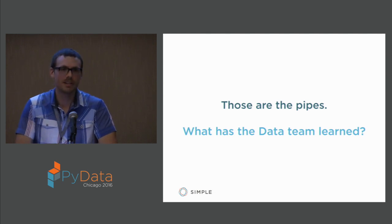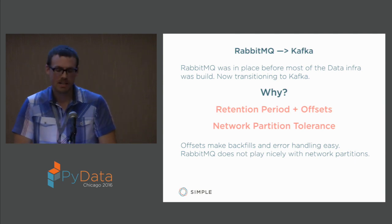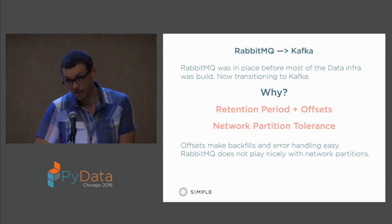So what have we learned from building all of this? The first one is that we're moving away. The whole company is moving from RabbitMQ to Kafka. RabbitMQ was in place when Simple started. We're transitioning to Kafka. Why are we doing that?